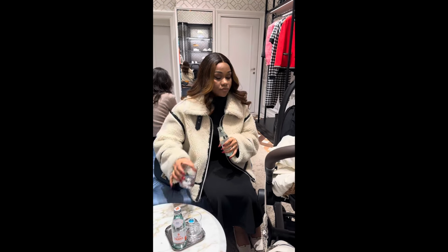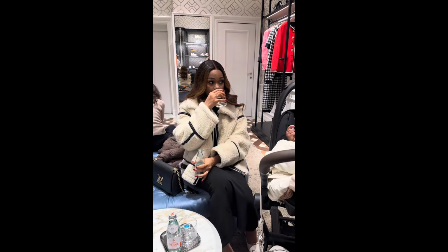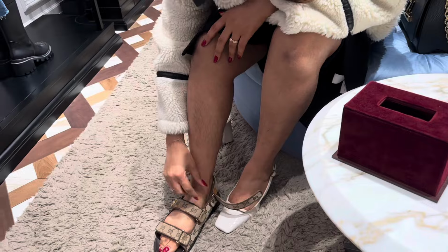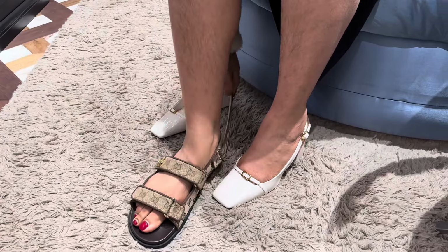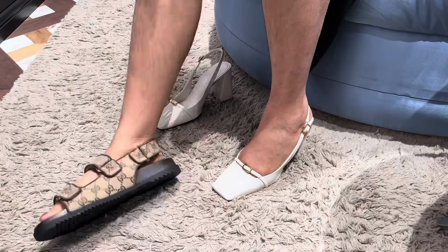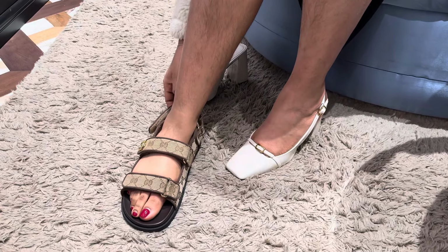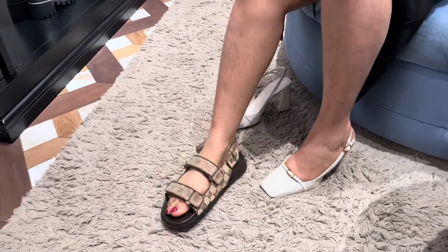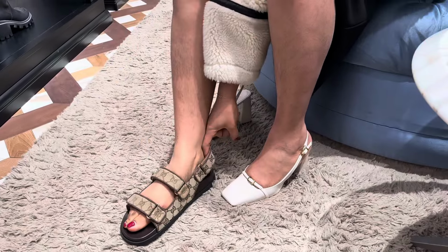So guys, I wanted these sandals in 40. Well, apparently when they brought the 40, it was very big for my legs. I thought 40 was going to fit well because after I had my baby, I started wearing small 40 and big 39. But for these sandals, I guess I just had to ask them to get the 39. They brought the 39 and it was just perfect for my legs. As you can see here, I was just trying to adjust this strap and make everything look fine.